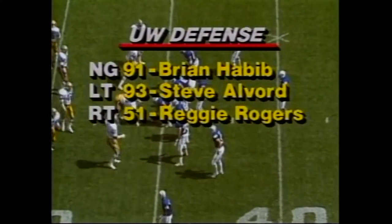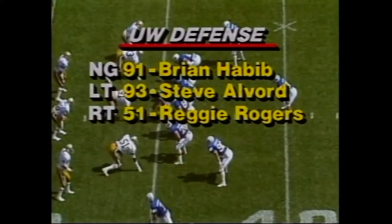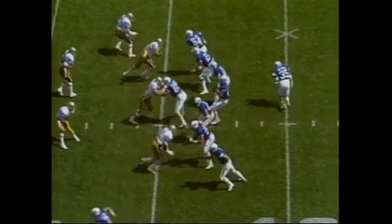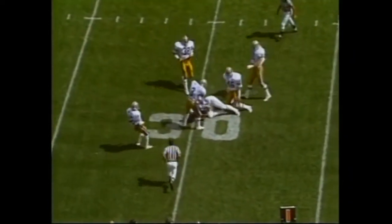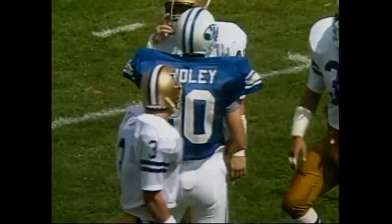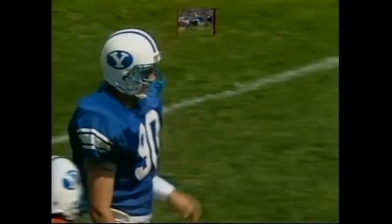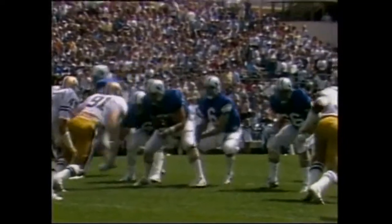First and 10, BYU on the Washington 35-yard line. The Cougars with the threat going here early in the game. That's Malini in motion. Goes back the other way. Bosco to pass. Does throw. Completes it to the 30-yard line. That time to Lindley, who just came in the game. Lance Lindley, a senior from Smithfield. He's tackled by Tom Erlinson.